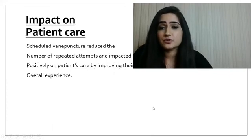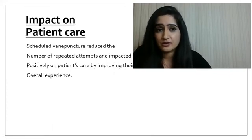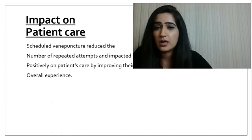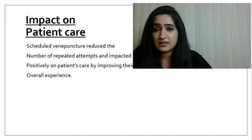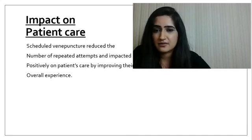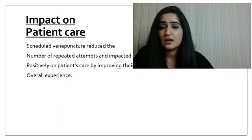This quality improvement project has definitely a great impact on patient care because we know hematology patients are really difficult to bleed, and they have repeated blood sampling almost done daily. So for them to have repeated venipunctures would not be a great experience. And this QIP has definitely impacted on that and made their overall experience better.